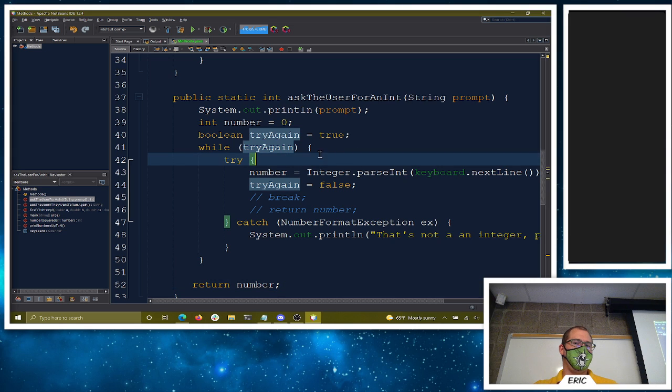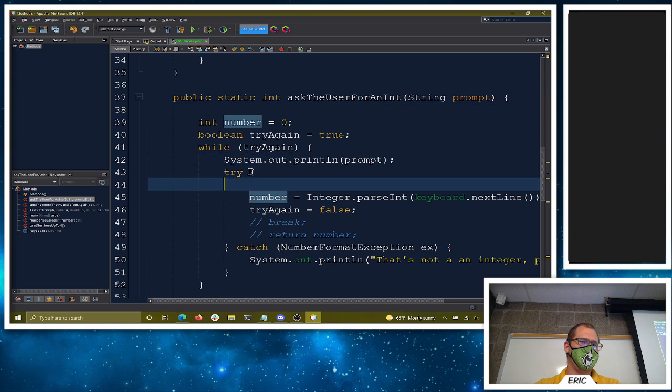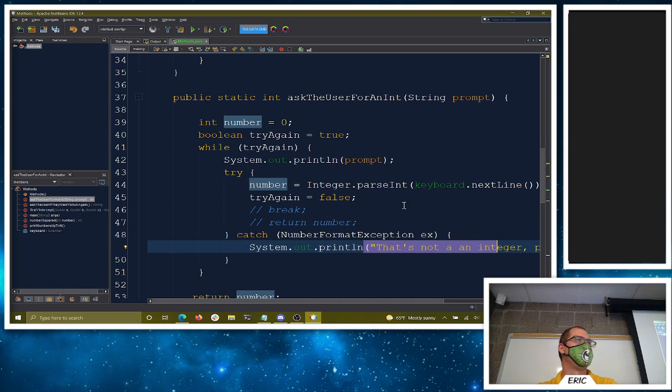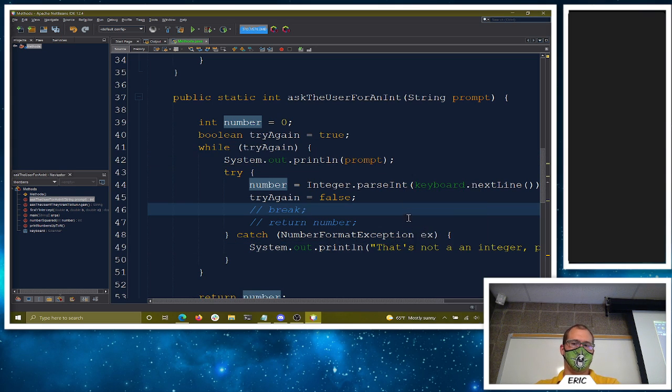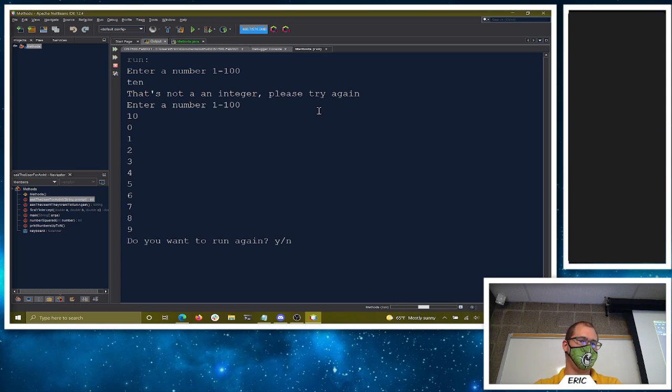So now, what we didn't do though is this prompt needs to go inside. Sorry, our prompt should be probably not. It doesn't need to be inside the try block per se. It could. It doesn't really matter if it is or not. But let's put it here inside the loop so that we're going to give them that same prompt after we tell them that's not a number. So run this again. And now when I ask for a number, if I say 10, it says that's not an integer, try again. 10, now it works.